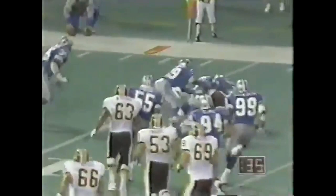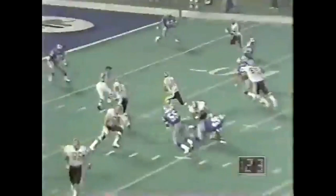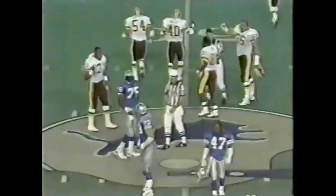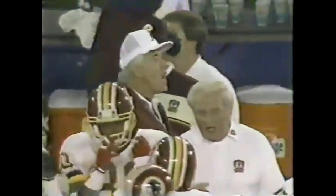Complete to Gary Clark. Short of the first down marker by about 4 yards. Rutledge, quarterback keeper. Touchdown, Washington. So Washington will receive and will be back for the start of overtime play here at the Silverdome, all tied at 38 apiece.